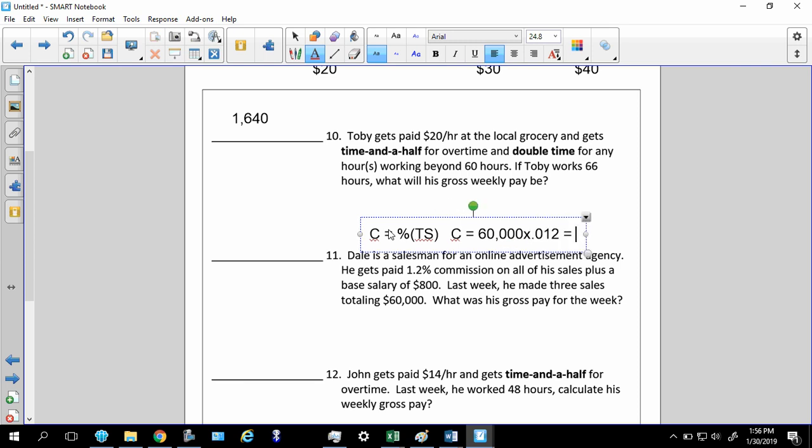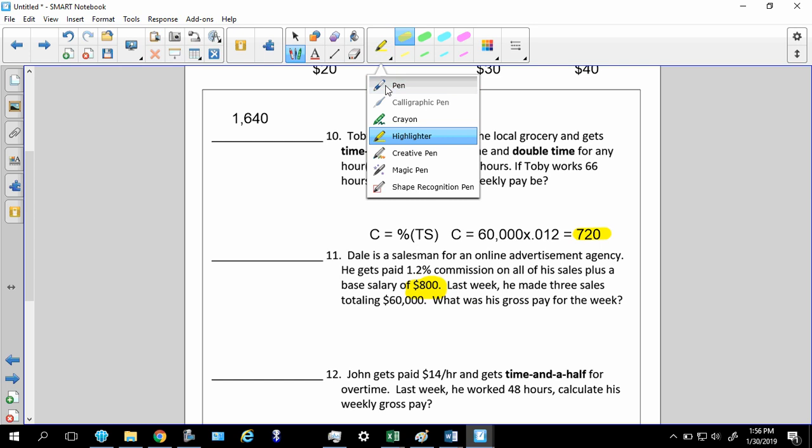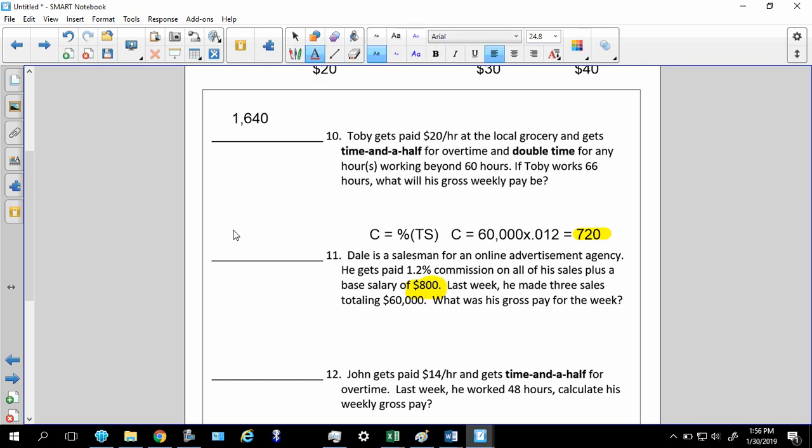When you do that, you get an answer of, let's see, I believe it's going to be 720. Now here's the thing, make sure you read the question, and that is he gets a base pay of $800. So that's the commission, that's his base pay. I'm just going to add those two together, and when I do that, I get 1520.